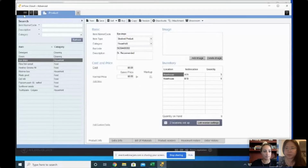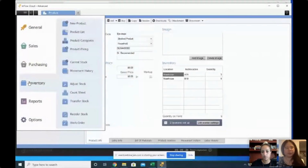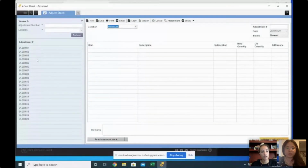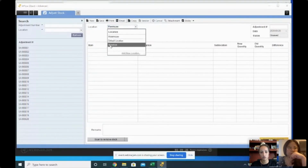Okay, so I'll do this one. This one's pretty straightforward. Just some implications of this new system on the ways you typically change stock: adjust stock, count sheets, transfer stock. I'll just show you an adjust stock, for example. Now you'll see that it's actually by location, so you have to choose a location.